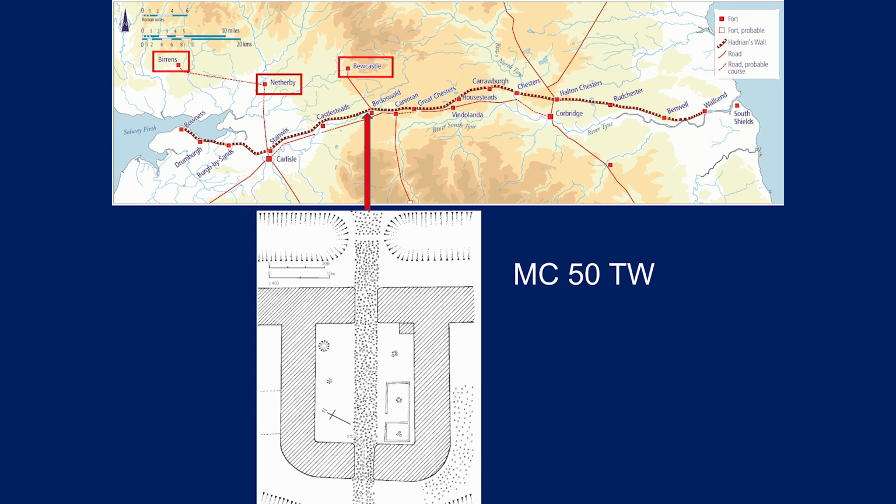I have argued that they were part of the first plan on the basis that there was a causeway across the ditch at Milecastle 50 TW, which was left to take the road to Bewcastle. The work of Humphrey Welfare in identifying other original causeways across the wall ditch in front of milecastles has destroyed this argument. Now I think there can be little doubt that most, if not all, the advanced forts are part of the revised plan.